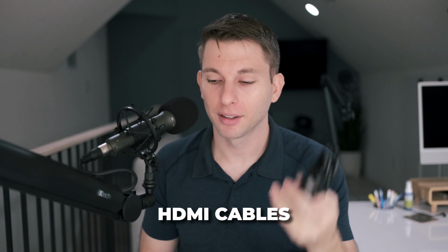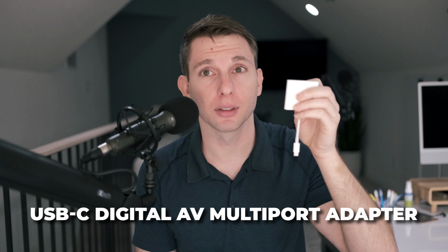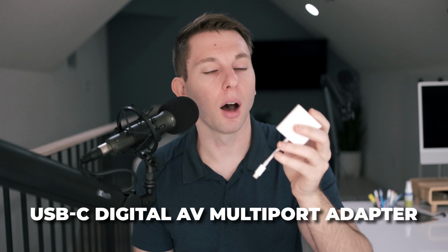Okay, also in the HDMI baggie, you'll see HDMI cables. I have two in order to be able to connect into that switcher. And then the handy dandy Apple version, this isn't the knockoff, this is the Apple version that I got from Amazon, of the USB-C to HDMI adapter.